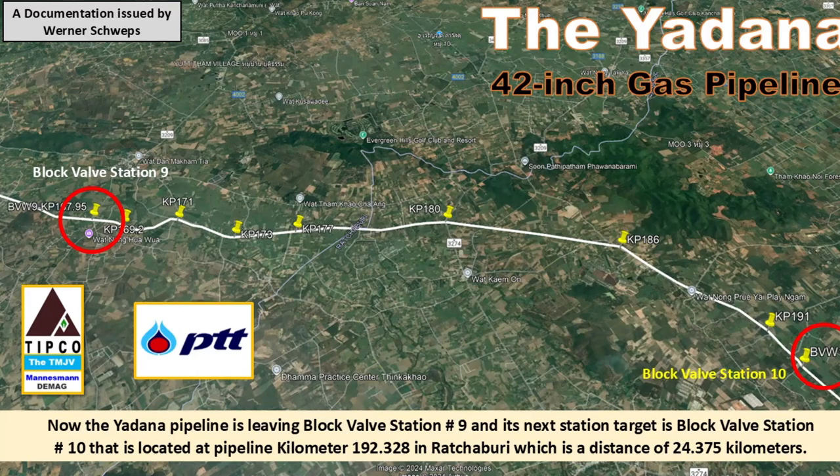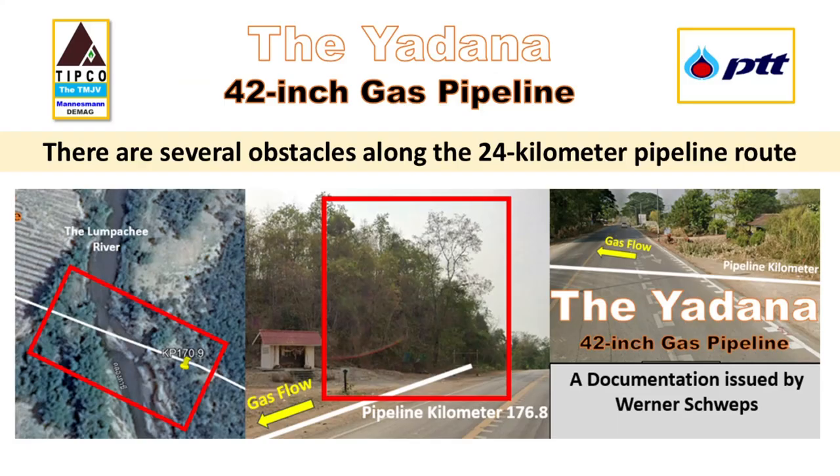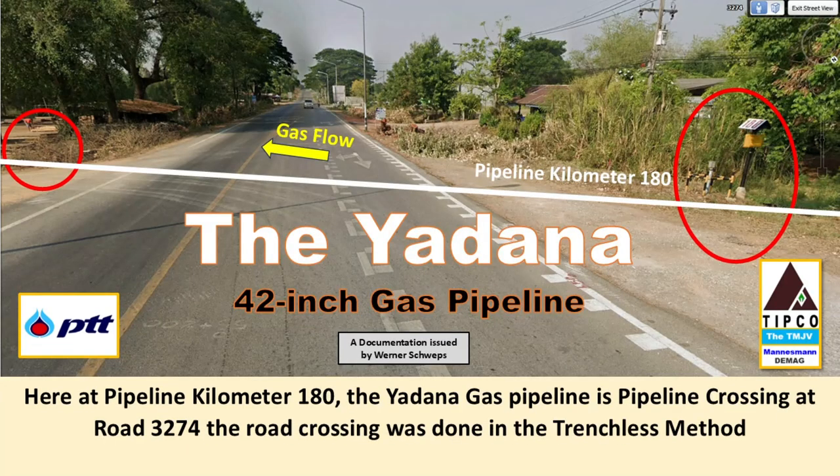Now the Yadana pipeline is leaving block valve station number 9 and its next station target is block valve station number 10, located at pipeline kilometer 192.328 in Ratchaburi, which is a distance of 24.375 kilometers. There are several obstacles along the 24-kilometer pipeline route, including four water bodies, a mountain cut, and multiple road crossings.